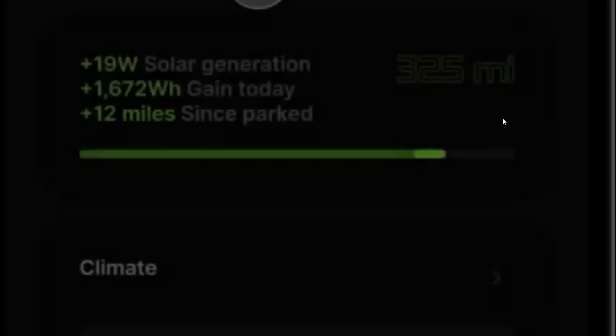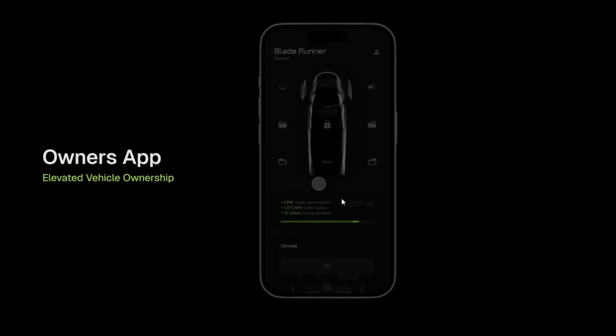What I don't like is right here, this font is a little bit hard to read. I wish they would have filled this in. 325 miles is the current range on the thing.